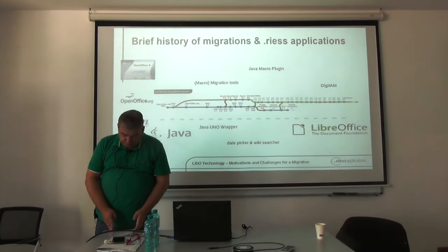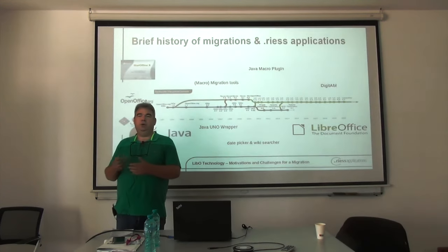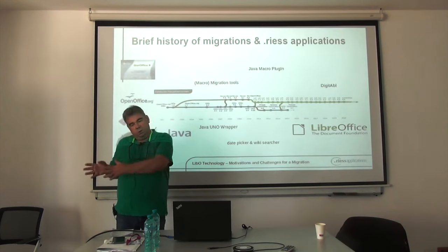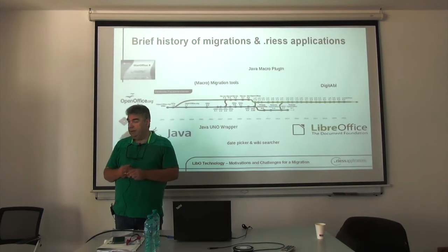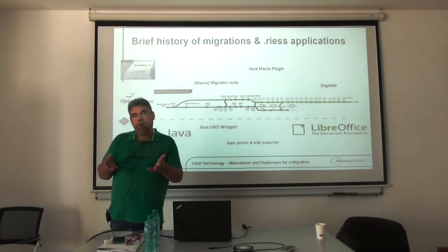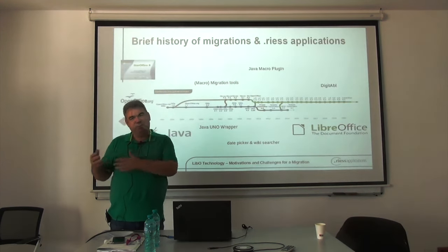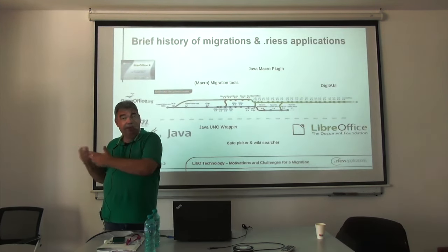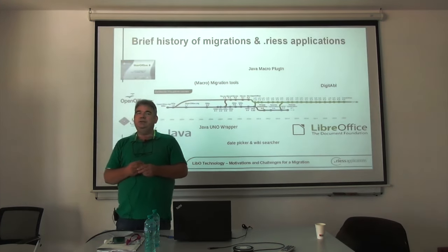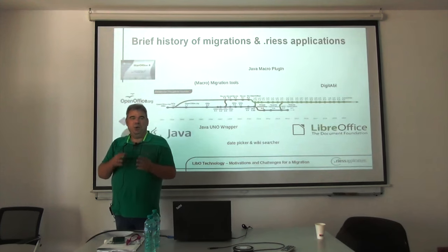So, to be honest, we did it, and we did it for Sun, so the rights and the license for these migration tools were with Sun, but to be honest, we didn't reach that. Why? Because one of the problems was that we tried to do the same as we have today, an interpreter for VBA macros. And as you all know, today we have something like a VBA interpreter, but it's a little bit the same problem, on a better, higher stage.